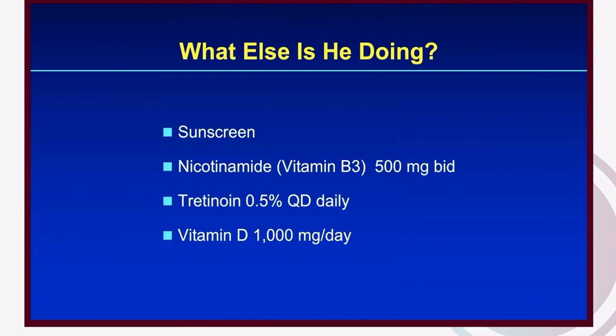Of course, sunscreens. Nicotinamide is proven in the New England Journal of Medicine study that was done in Australia at 500 milligrams twice a day. And by the way, niacinamide is exactly the same molecule. It's just that nicotinamide had a bad name sounding like nicotine from cigarette smoking. So they renamed it niacinamide. So basically just ask for vitamin B3, and you can get it over the counter. I have my patients on tretinoin in between their Imiquimod, at least daily. And I have them take vitamin D so they feel good about their vitamin D levels. And it's important in the immune health.